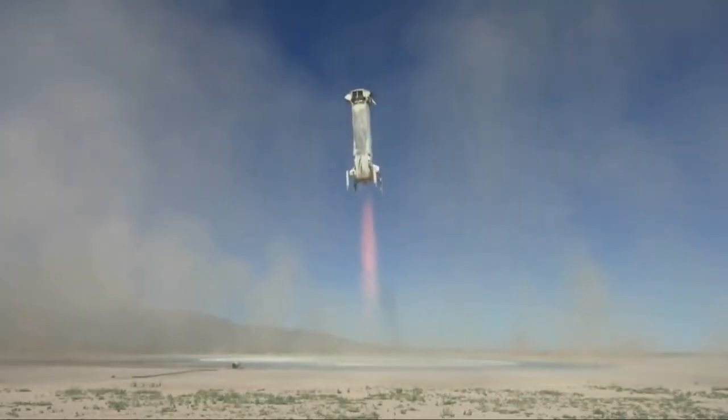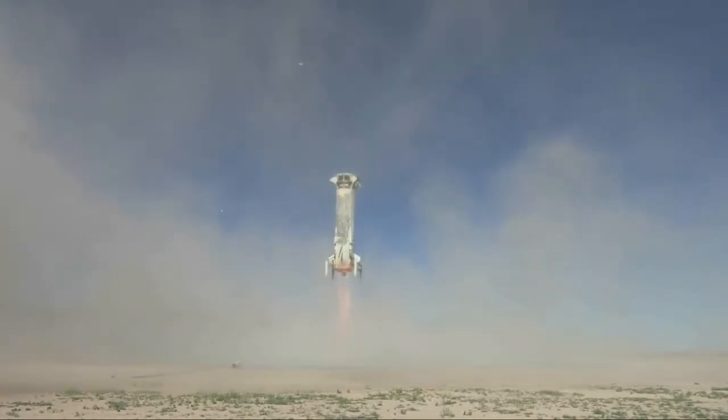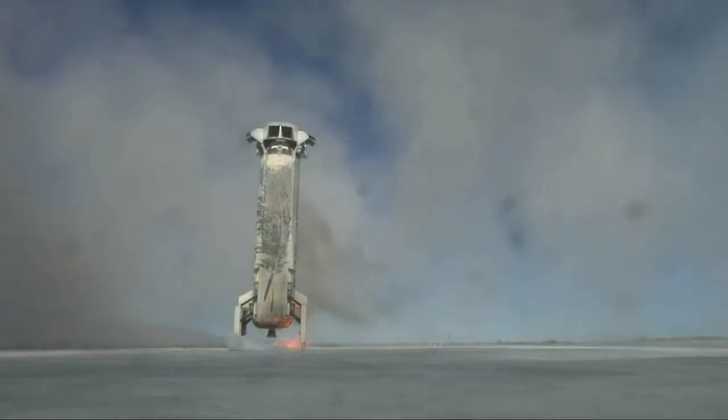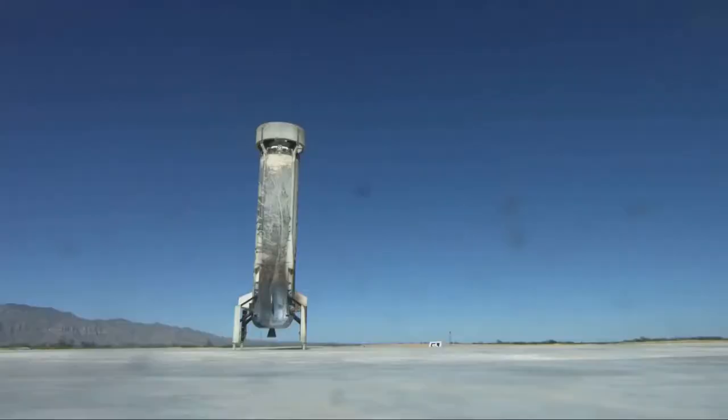It's got set it short. Beautiful. Wow. There it is. Touchdown! What an extraordinary test and a tremendous final flight for both craft.